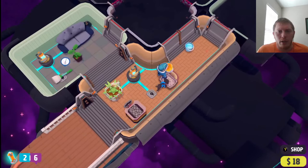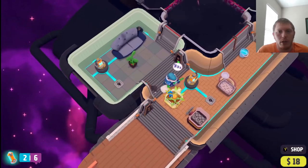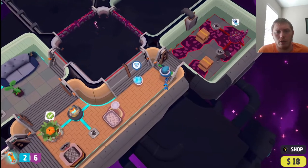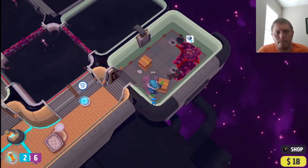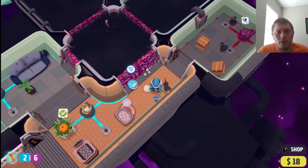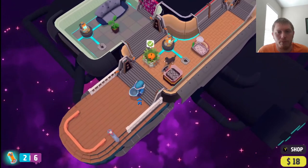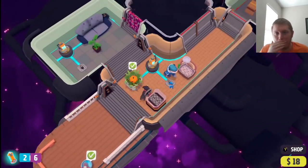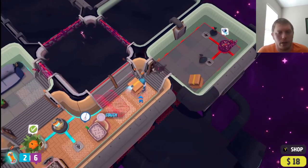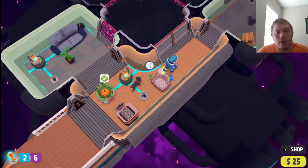Let's see if I can go ahead and feed the dog first. Ate it again. I don't really know how to do that though, apparently. It's a dead end room, so let's go ahead and do it. And throw some stuff. What's this? I don't need a couch. Let's go ahead and trash that. Maybe that's worth some good money. And 7, okay, that's fine.